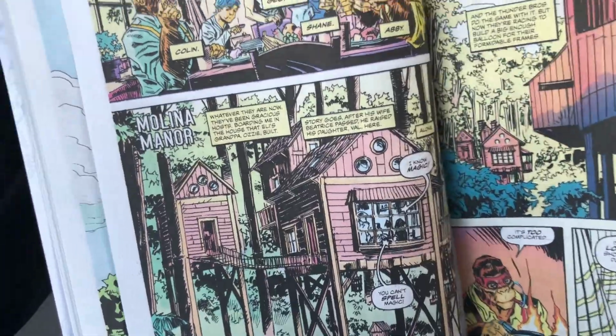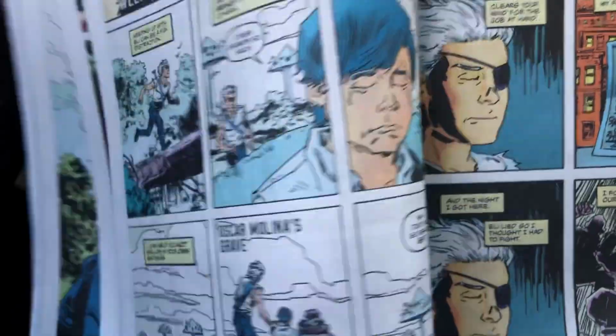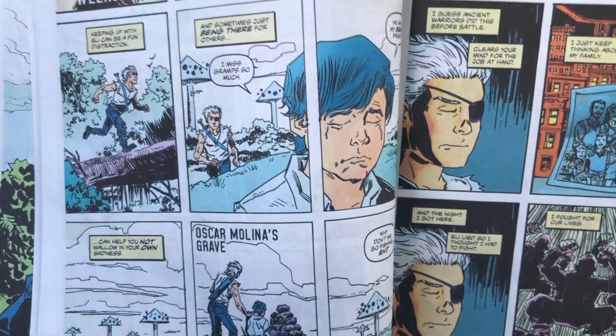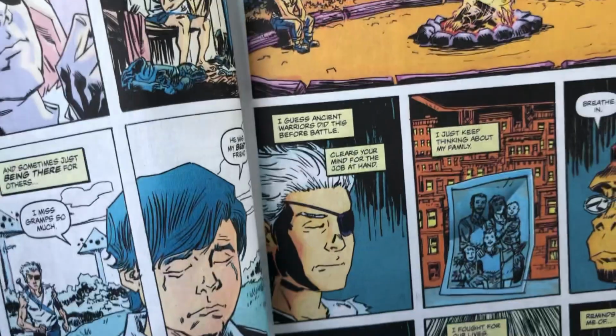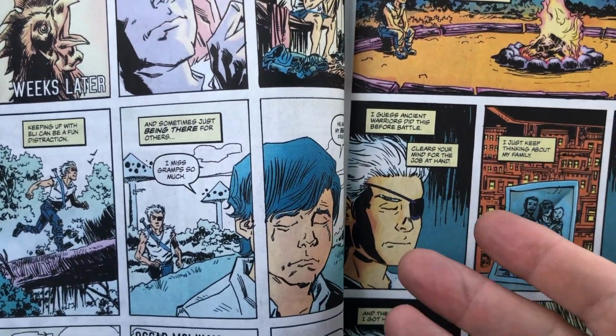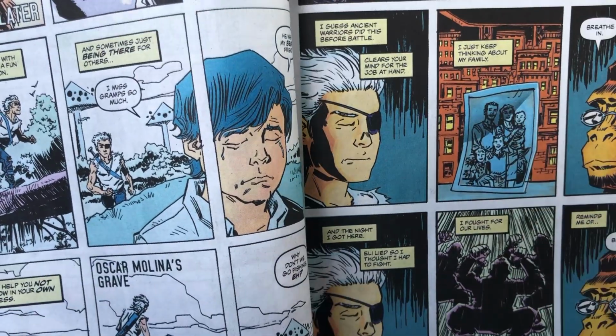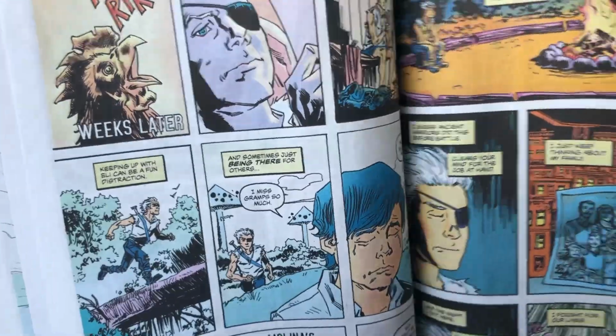So we can see the family here. You can see that they're at Oscar Molina's grave. That's Eli's grandfather. And we start to find out that Jimmy has a very tragic past. He lost his family. He lost his eye doing something related to them. We'll skip over that for a bit.